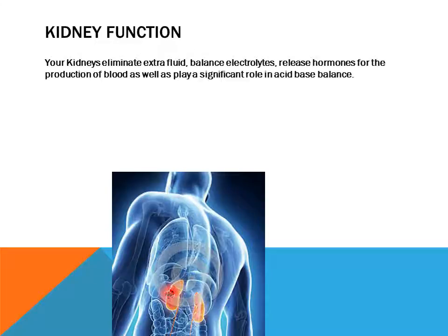What do your kidneys do? They eliminate extra fluid, balance electrolytes, release hormones for the production of blood, as well as play a significant role in acid-base balance. Basically, you can think of them as a powerhouse that controls your fluid and electrolyte management, as well as other functions as well.